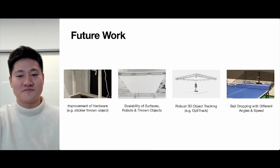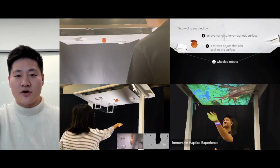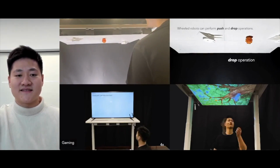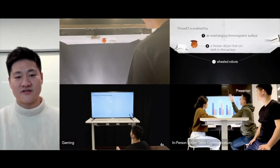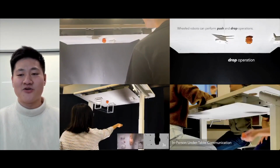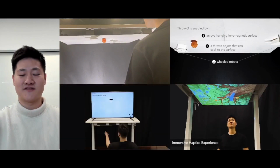pong ball machine. In conclusion, ThrowIO introduces a novel approach to facilitate throwing and catching with overhanging robots. Its design space allows a breadth of applications, and we really hope that our work can introduce a new direction on how users can spatially interact with physical objects using everyday surfaces.